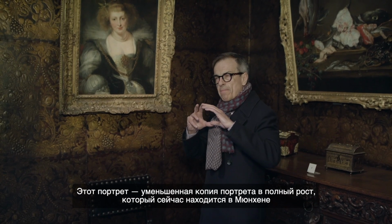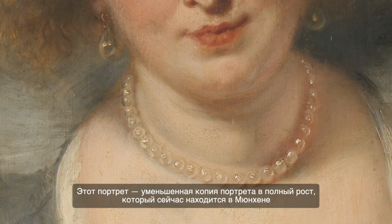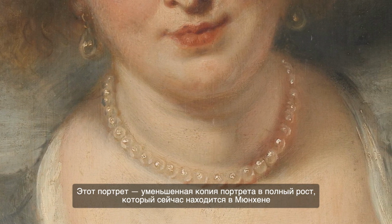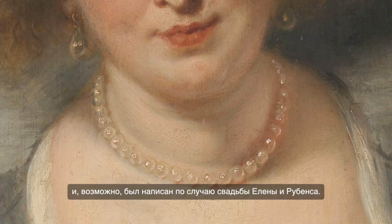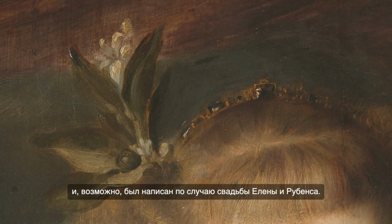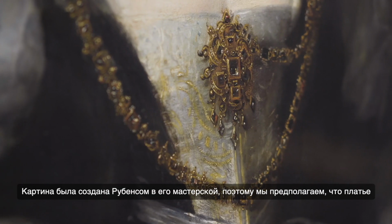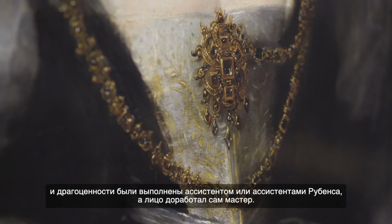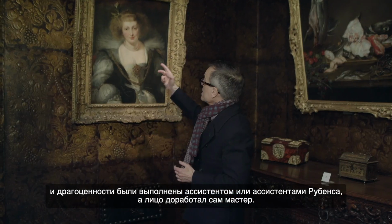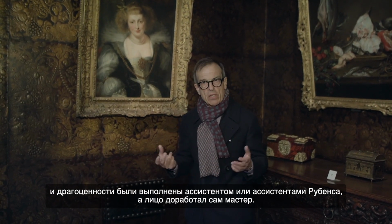This portrait is a reduced copy of a larger, full-length portrait, which is now in Munich, and which was probably painted on the occasion of Helena's marriage to Rubens. It is painted by Rubens and studio, so we assume that the dress and the jewels were painted by Rubens' assistant or assistants, and that the face was retouched by the master.